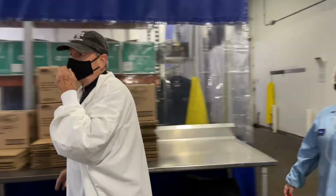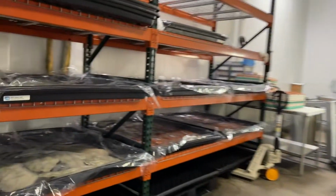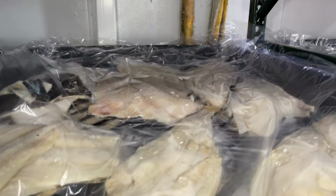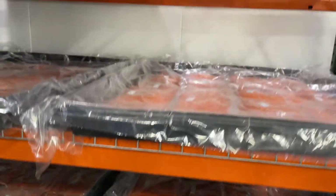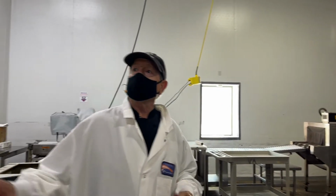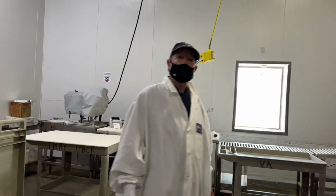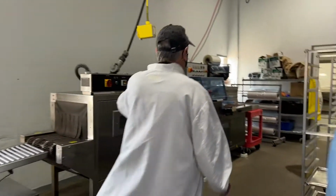This is where we do all our value added. We have product over here. You can see some halibuts in here. We'll take those, skin those, and then grind them for halibut burgers that we make. That's salmon pre-ground that we bring in, and then we have different recipes we use to make salmon burgers. We'll actually be coming out with a Seattle Fish salmon burger for food service pretty soon. We're excited about that. Our tray pack machine in here.